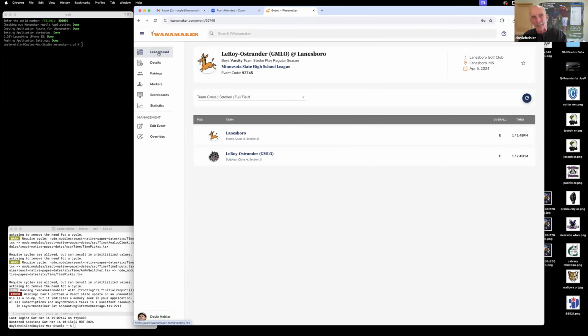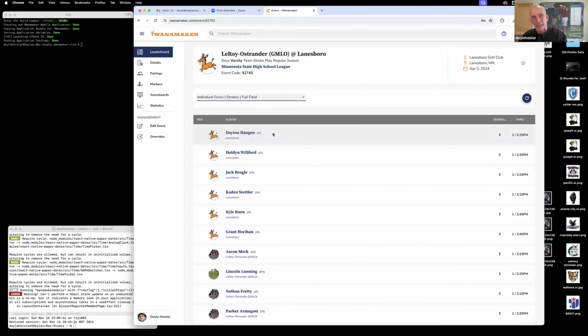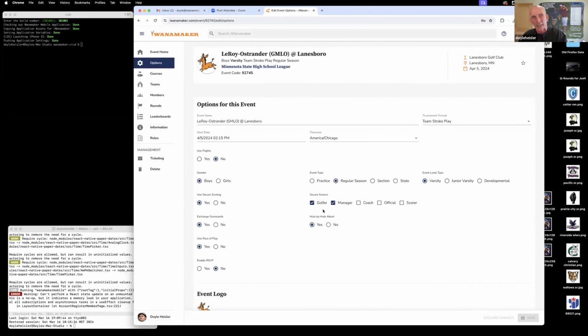So now I can go to event home and I can go to individual gross, and you can see that Jack has withdrawn and he only played a couple of holes. And now he's not going to be considered as a winner of the event on the individual leaderboard. Okay, so now what I'm going to do is go in and clean this up. While I'm doing that, if you guys have any questions, go ahead and fire away now.